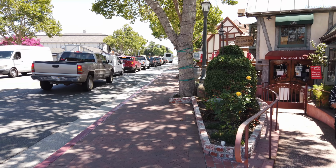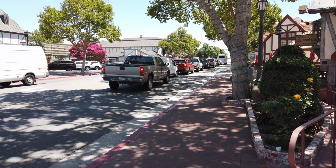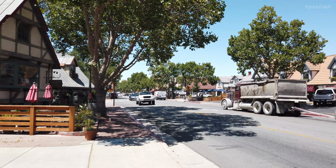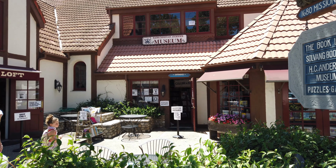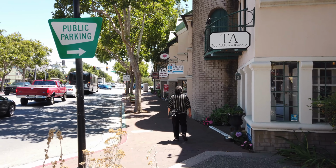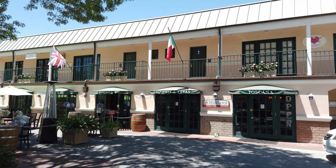Here we arrive in Solvang. Solvang is famous for the Danish bakery, the museum of Hans Christian Andersen, and a lot of trinkets like cuckoo clocks or the clog, which is the sandal made of wood. There's also a winery that we can go to, so we can enjoy the wine, and it's also famous for Danish meatball.